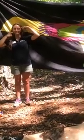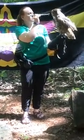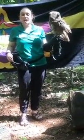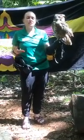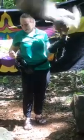Good. On an owl, good. One ear is going to be much higher than the other one, so their ears are actually asymmetrical, and that allows them to hear not only what's on the left and the right, but also what's up high and what's down low. So they really rely on their hearing to help them find food.